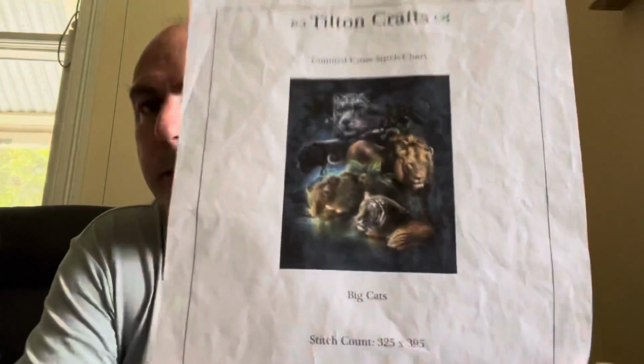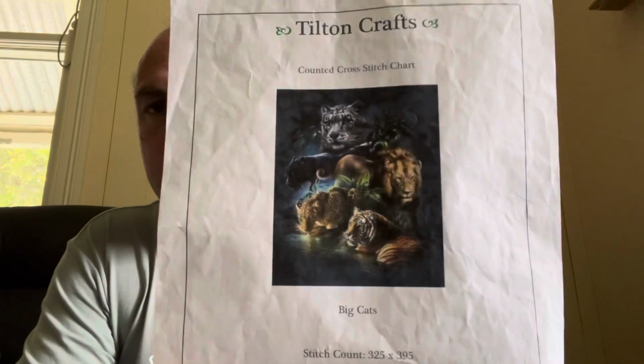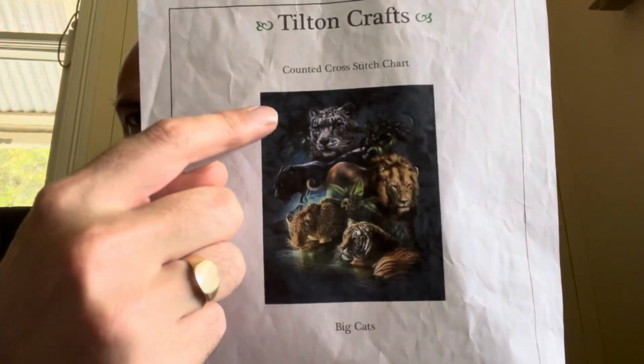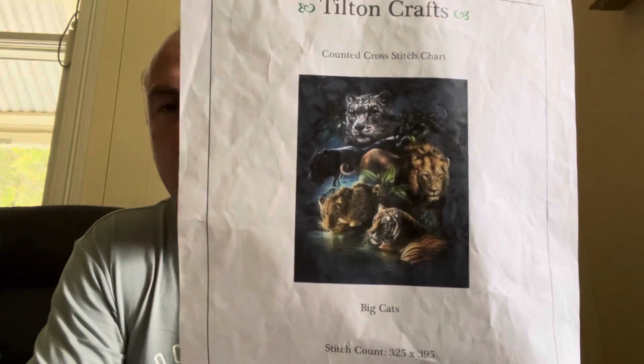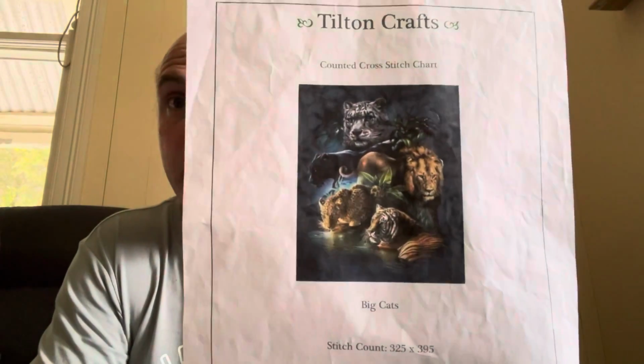Next one, this one was out for a while. I didn't even open this one, apologies. This one was out for a while last year. So this is my Tilton Crafts Big Cats. And at the start of the year, I was in this corner up here. And my goal for this one was to, I think, at least complete one big cat.